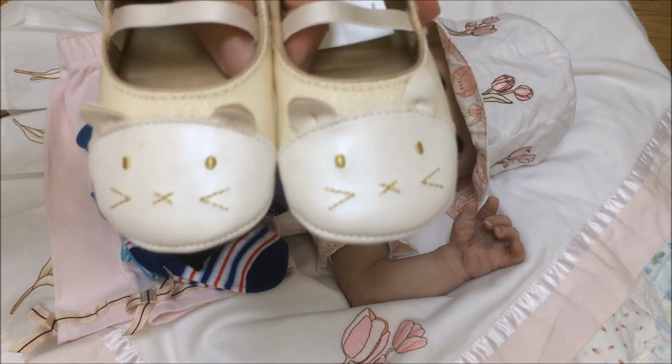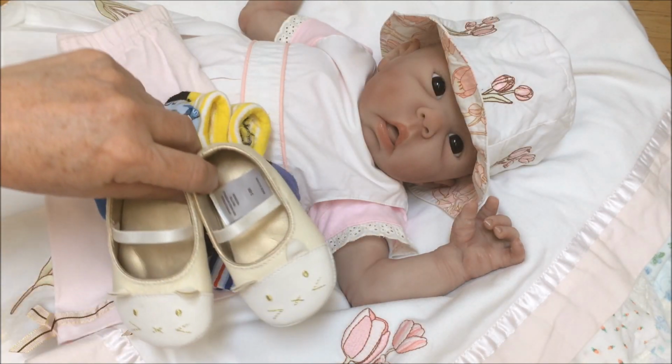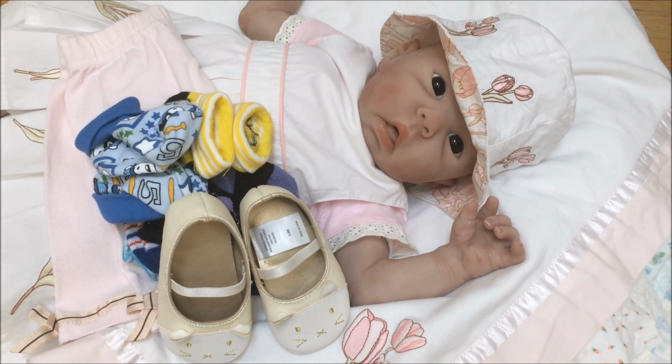And I got little kitty shoes. Meow, meow. And I couldn't resist the cute little shoes. Look at them, so cute. So cute. And there was this bin with the newborn shoes in it, and people wouldn't get out of my way fast enough. I had to be very patient, wait for them to go, and then see what shoes were left.